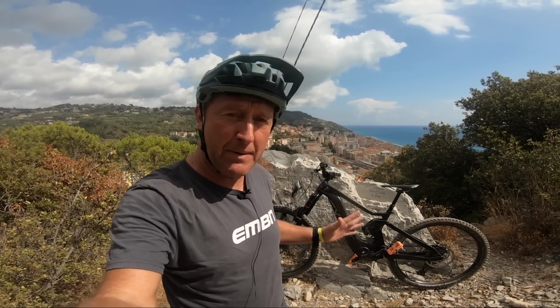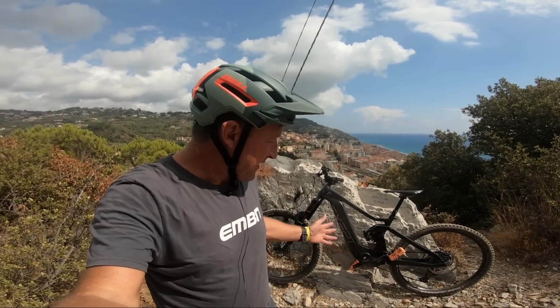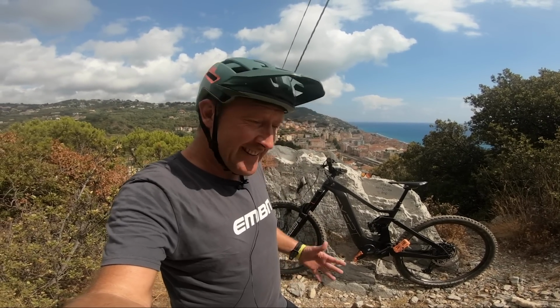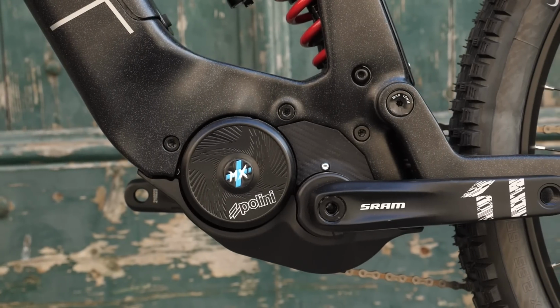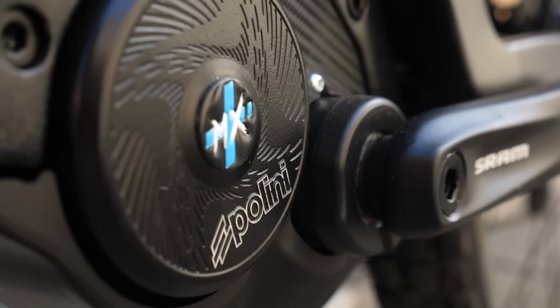You can get all the spare parts for that motor off the shelf. Yeah, should it go wrong? I'm not suggesting this motor will go wrong, because Polini has such a strong heritage in two wheels. So, yeah, I think that's probably peace of mind for a lot of people when they're deciding to buy their e-mountain bike. And I find it also very surprising that not more brands are using this Italian-made motor, because it's a beauty.